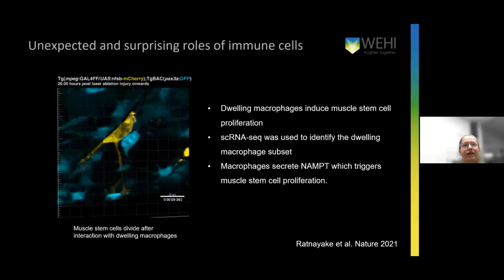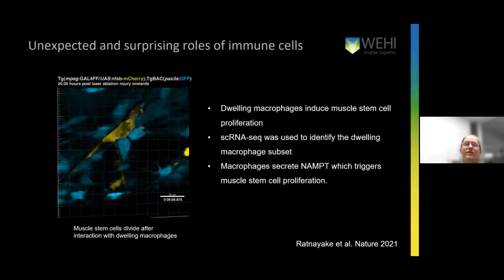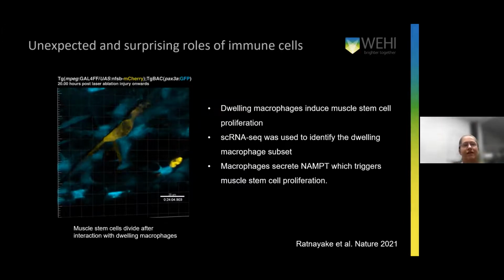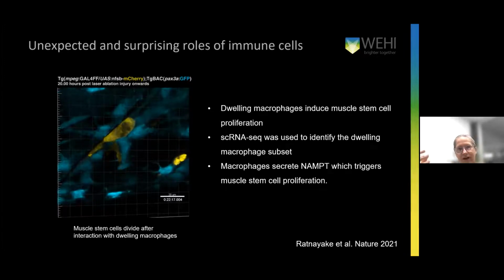And then I think this is my last slide, but they then decided to take the fish to the Airyscan, and they did this time-lapse recording. And what they found was that these dwelling macrophages were interacting very intimately with the muscle stem cells that are labeled in cyan. They're labeled with GFP. So Pax3a is a transcription factor for muscle stem cells. So the macrophages you see there, they have these lovely processes, and they're interacting and cuddling the muscle stem cells. And then have a look what happens here. After a certain time, those muscle stem cells divided.